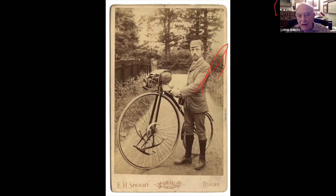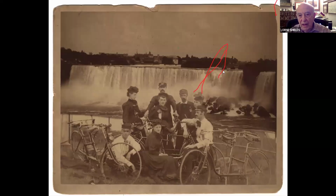So this is called a geared facile. You saw the facile earlier. This is a geared model. And this here is, again, hard-tired safeties, but this is at Niagara Falls. And there's 1, 2, 3, 4 of these tandem hard-tired safeties.